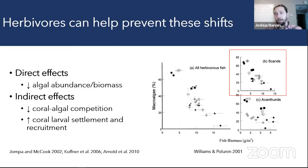And this removal of algae can have indirect effects on the benthic community by reducing coral algal competition. So algae is a main competitor for space with corals on coral reefs. And by removing that, it allows corals to grow more freely. And it also increases the available habitat for settlement recruitment of coral larvae. So the baby corals like to settle where there isn't a lot of algae, and preferably will settle on crustose coralline algae in some cases. So by removing the fleshy macroalgae and promoting an early successional state dominated by coralline algae, herbivores are important in promoting coral recruitment.